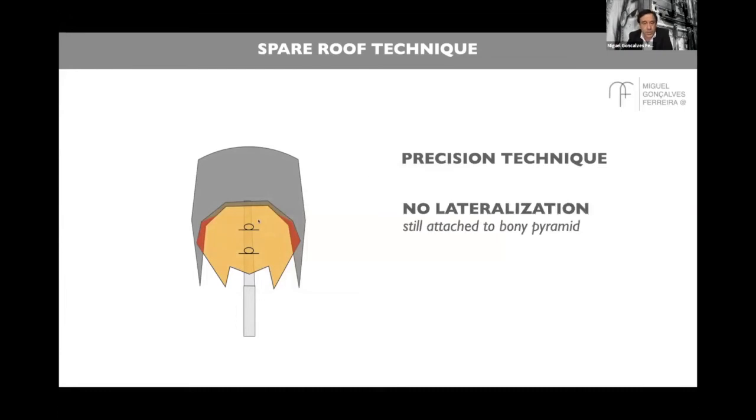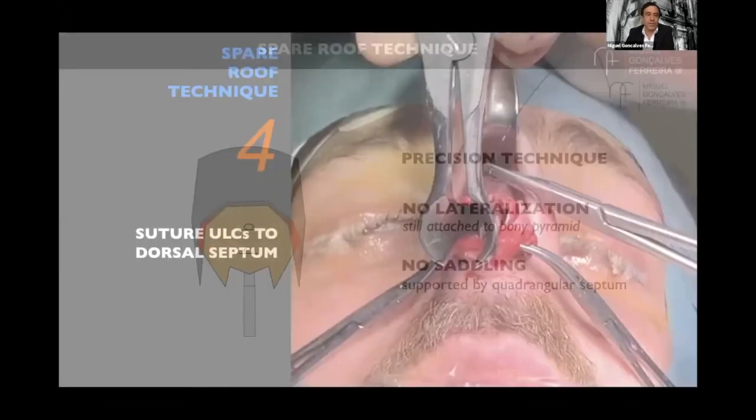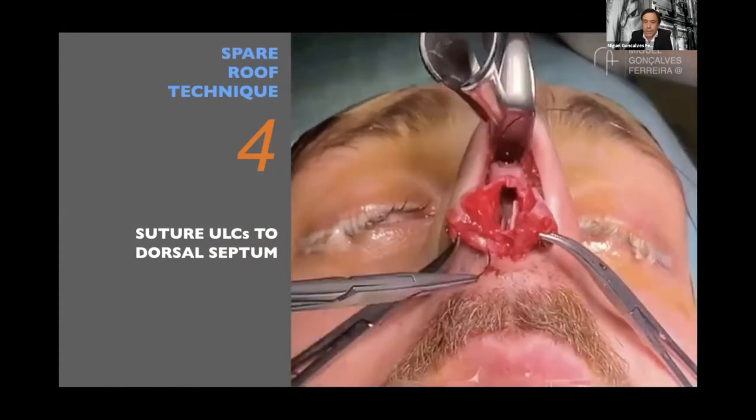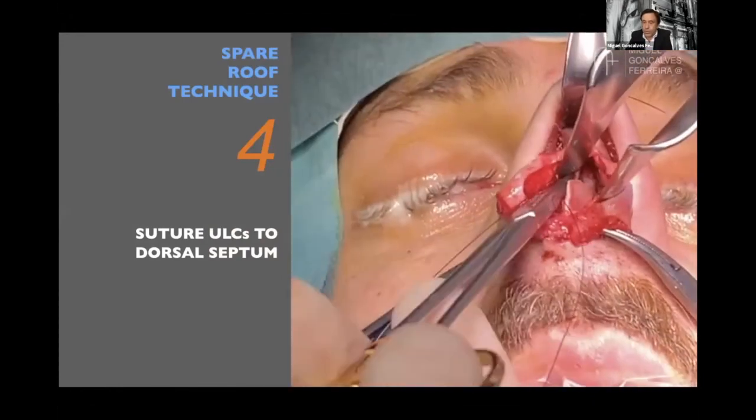There's no chance of lateralization because, as you saw, in the end we still have 1 millimeter, 2 millimeters of nasal bones that are superimposed with the cranial part of the upper laterals, and no chance of settling because it's supported by the quadrangular septum here below. So this is the fourth step after releasing the lateral keystone area. We have to suture the upper laterals to the septum.